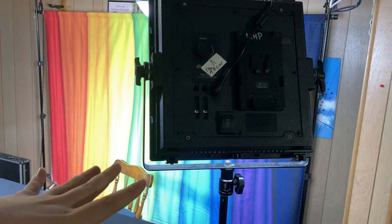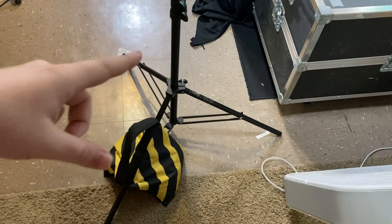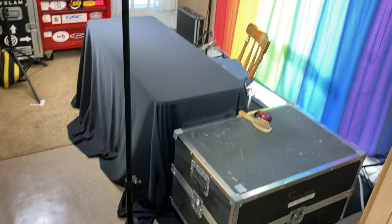This right here is our light stands, which are some of the only stands we use for the show anymore, but they are impact light stands, which have sandbags on them so they don't fall over and break all of our equipment. But those are up here to light our entire scene.